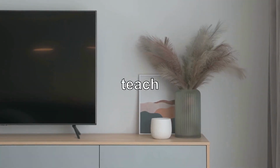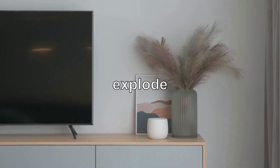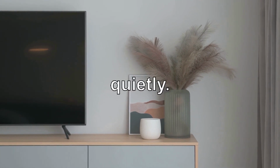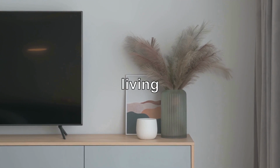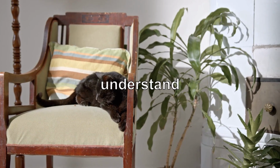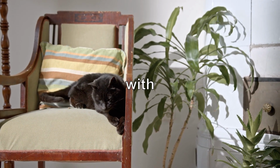Low-light plants teach patience. They don't explode with growth. They don't demand attention. They adapt quietly. And in urban living, that kind of resilience fits perfectly. When you understand their rhythm, they thrive with minimal effort.